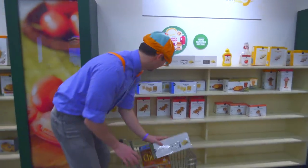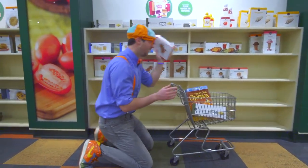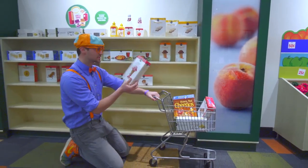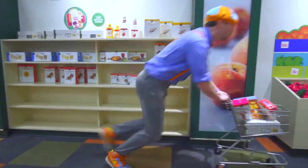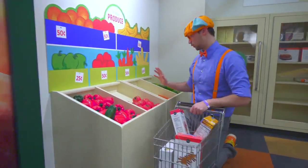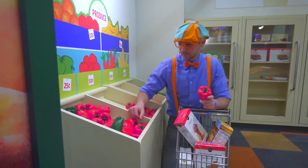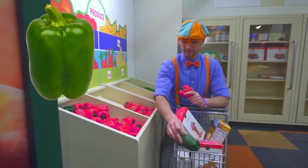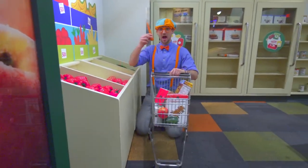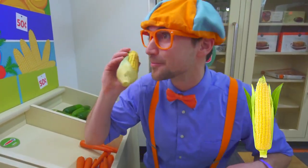I love lasagna. And cinnamon grams. Ooh. Some ice cream cones for dessert. Ooh, yes. And some vegetables. I love the produce. So healthy. Like pepper. Let's do the green pepper. A red tomato, a carrot, some corn. Nom nom nom nom.